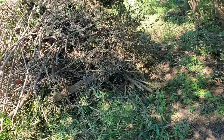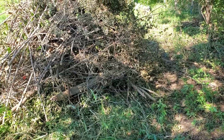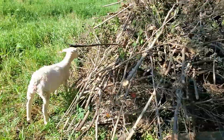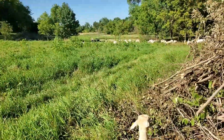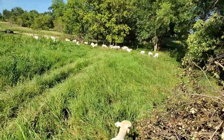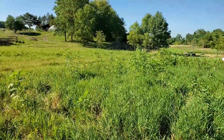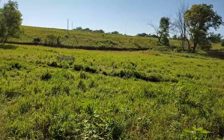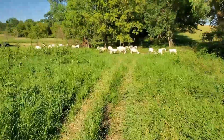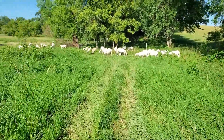Just before I started recording, and of course they stopped as soon as I came over here, there was probably about a dozen sheep eating on this big pile of brush that I cut out. They've kind of moved over to that other pile of brush because then I'm not around. But you can see this is where they were before, and they hit it pretty good, and I could have kept them there, but I don't like to keep them in one spot for very long, and I probably should have sized their paddocks down a little more.